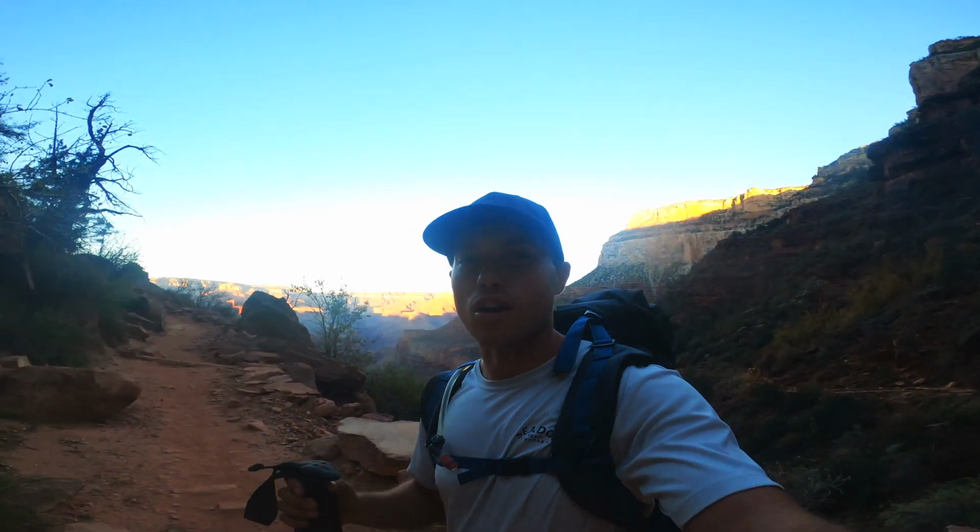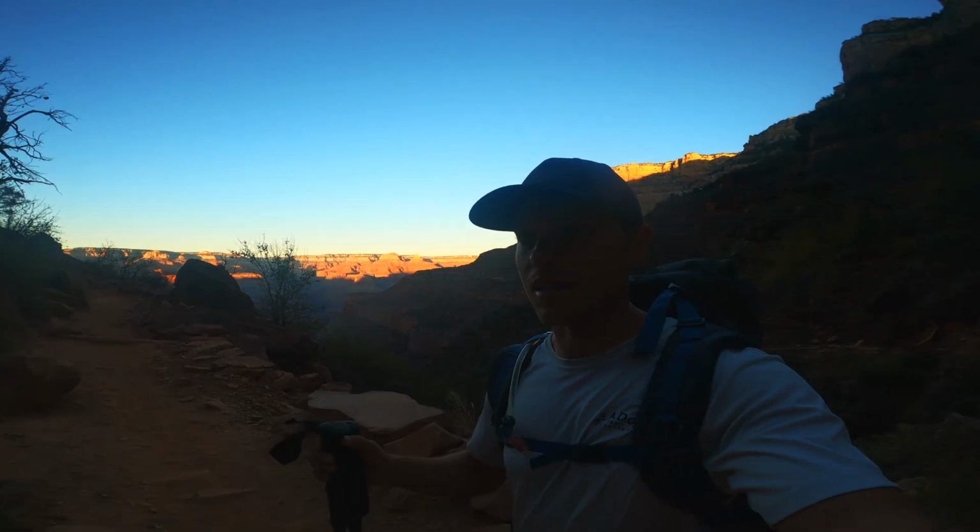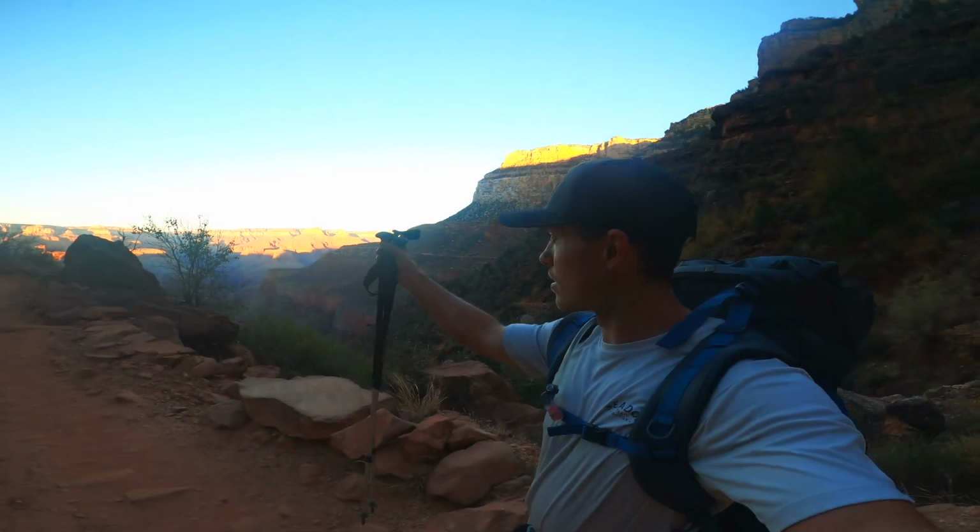About 2 miles from the top. I don't want to jinx it, but we're feeling pretty dang good. I think a big part of it, one, we're loaded up on sodium all day, lots of sodium. Also, being here a little bit earlier, doing the climbing during the daytime probably helps, but the views are freaking epic right now. Sunset hitting the canyon over there.